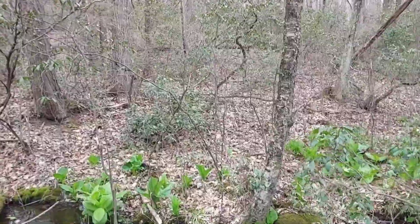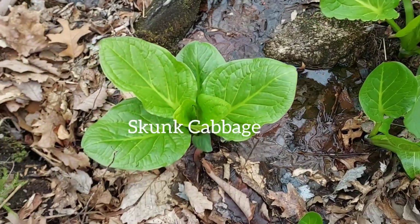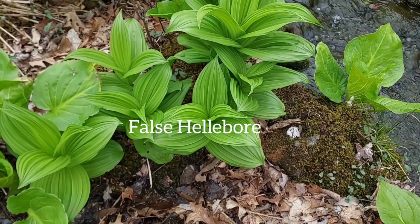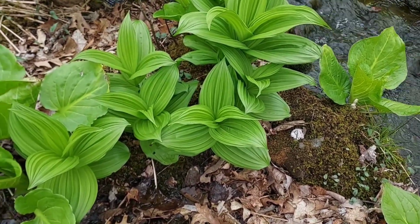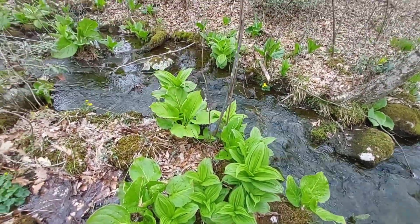Growing right along with it is our false hellebore, which has the same color as the skunk cabbage on the left. Look at those leaves. Boy, they're three-dimensional. They're folded in places. And it gets quite tall. I was hiking in New Hampshire in June last year, and it was neck high on me in places.